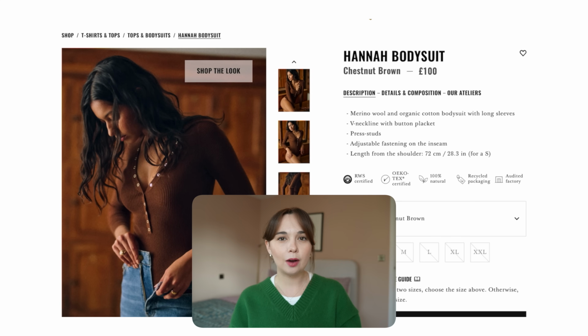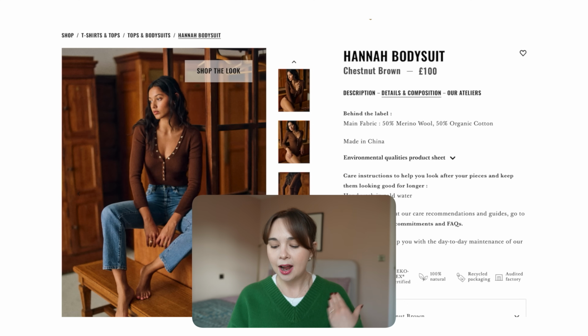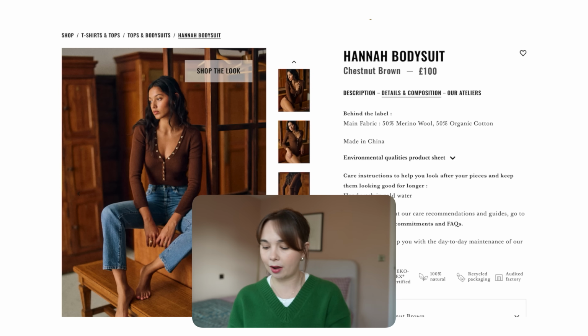The popper detail is not something I usually love, but I do quite like it on this because it kind of feels intentional. I don't always love poppers showing on jackets and things like that, but this one does actually have a use because you can use it to decide how low cut you want the bodysuit, which I think is quite nice. And this one is one of my favourite compositions, merino wool and organic cotton.